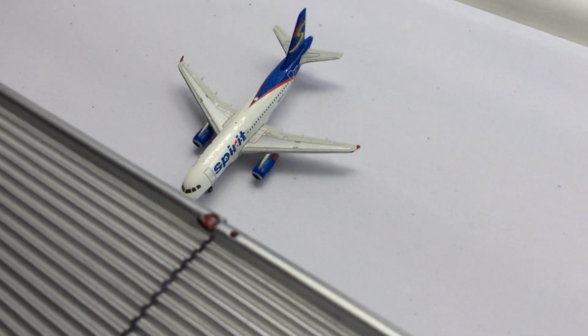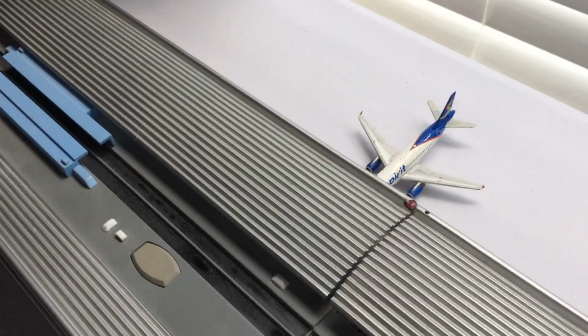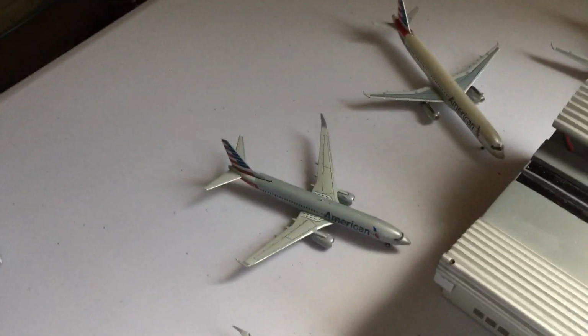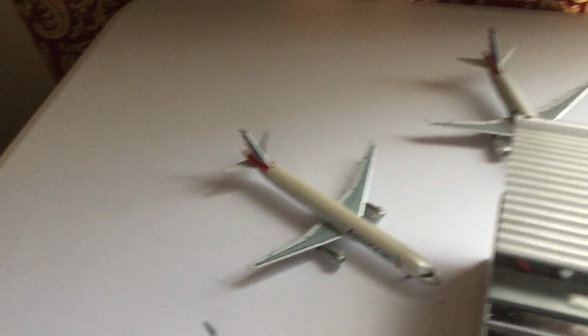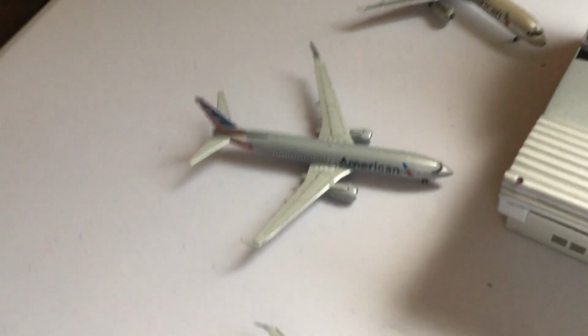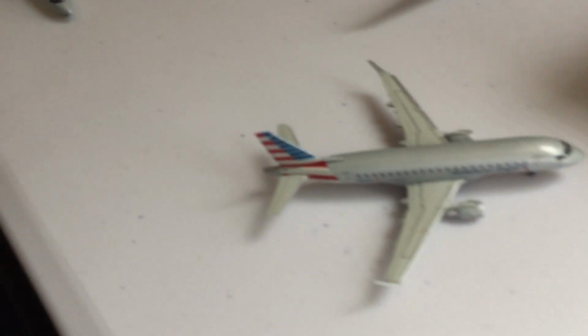I don't know how, but a lot like Gemini Jets and the new manufacturer NG models, those things sell out like hotcakes. So Spirit would have been over here at gate C6, and then gates C7 to C10 would be all American Airlines that we're looking at. And I'm glad I have had a few American planes. These two are by Aero Classics, including the A319 and A321. And not so long ago, I received some by Gemini Jets, including the 737-800, the E170, and the CRJ-700.